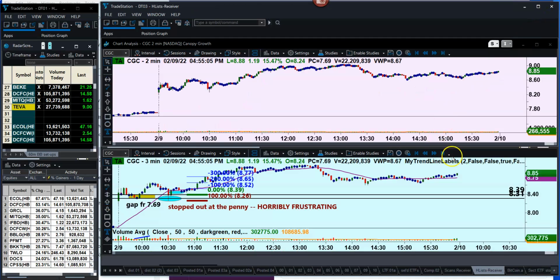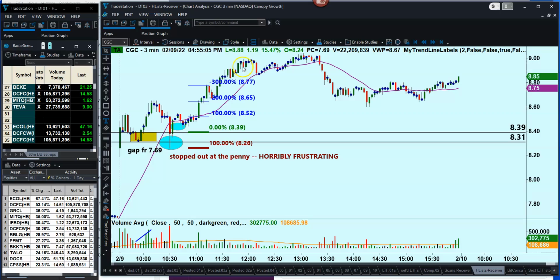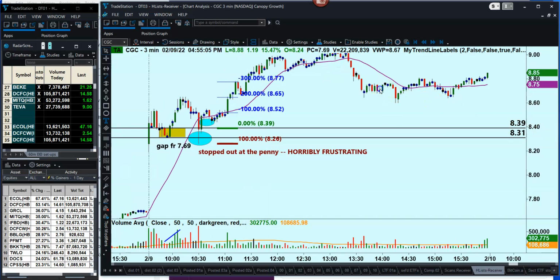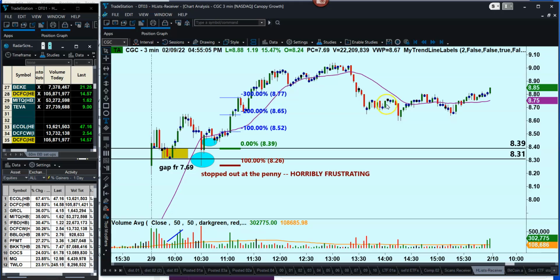Okay, so CGC, and this is one of the ones that I want to talk to you about, following your rules and frustration. As I always say to people, I don't want to put their head through a wall, I want to put my head through a wall. And I have to say, to this day, this still happens.